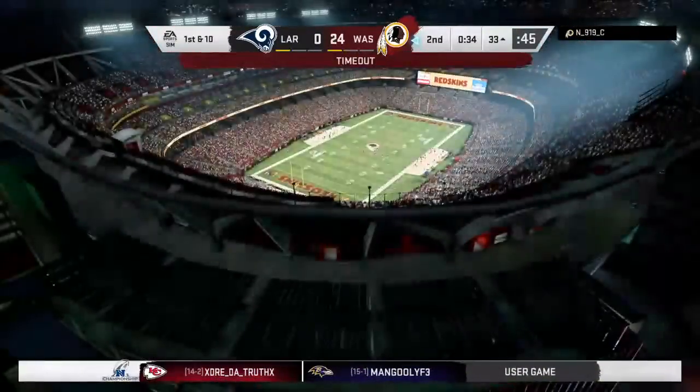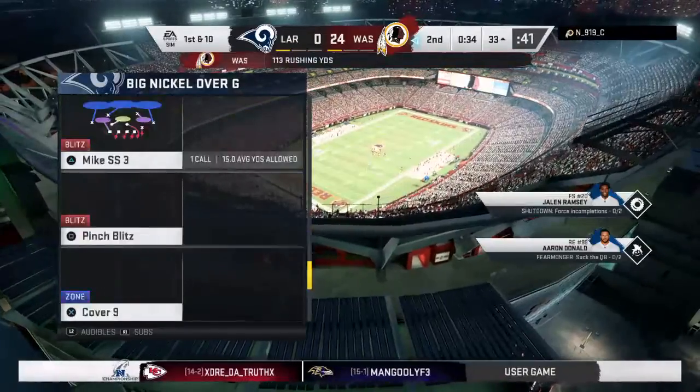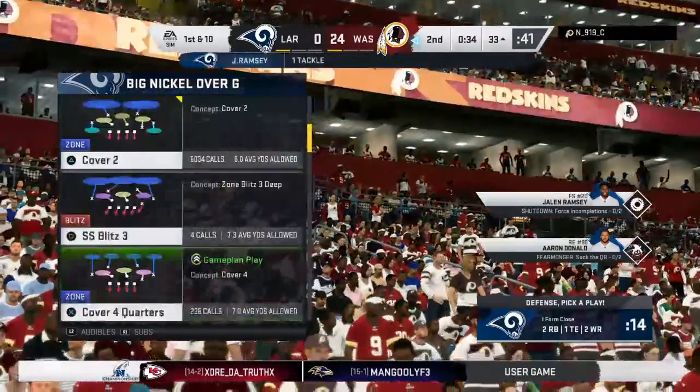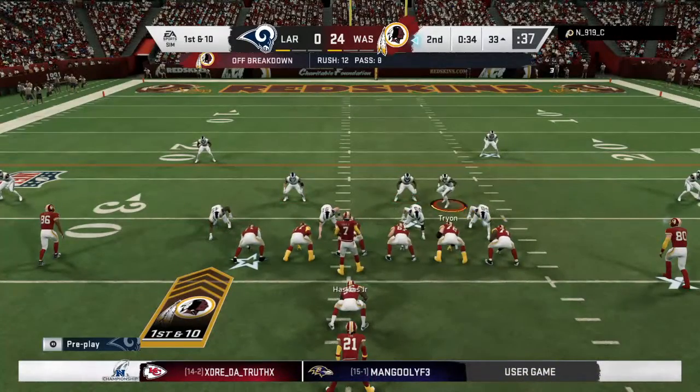But the reason he won the award the previous week and what we just saw there, instincts, understanding where the play is going and being able to make a play on the football. So they'll come up 1st and 10 now from the 33.